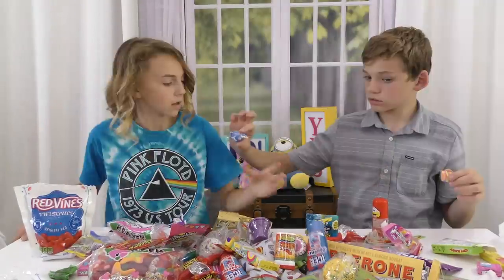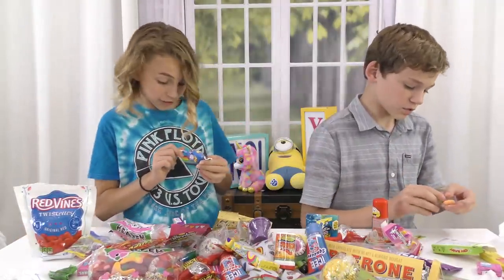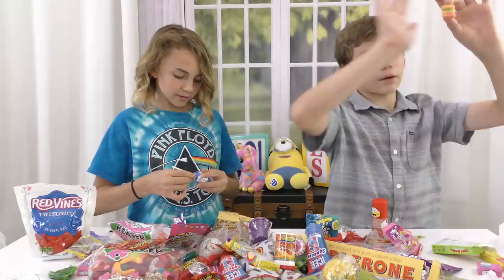We got a sour burger. Oh, blow pop. I love blow pops. Yeah, they're the best kind of. Bursting berry. Yeah. It's probably better than the one that I had. Yeah, it's probably better than the Krabby Patty.